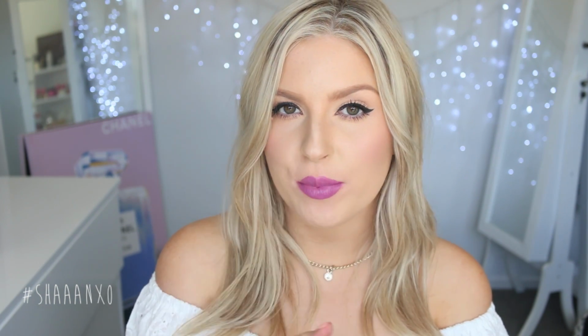If you're wanting to get into more purple tones, go for Snob, and if you want to be a little bit more brave, go for this colour here. It's super fun. The last colour I have here is Dark Side, and this is a super dark kind of berry colour. It is also an amplified.